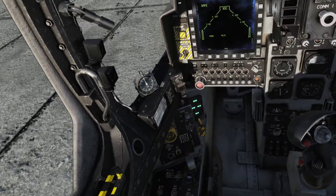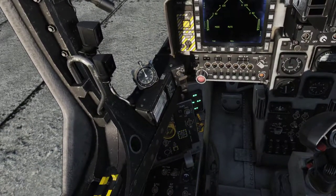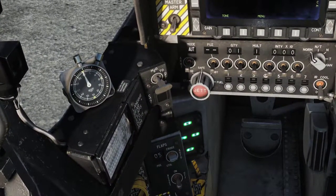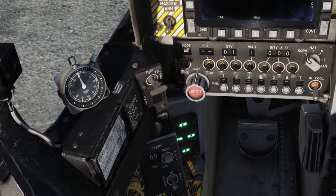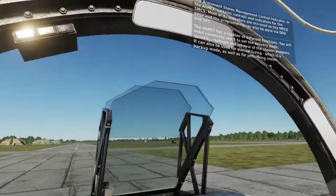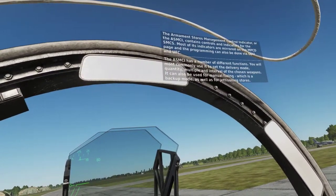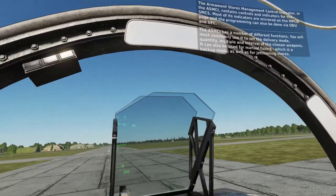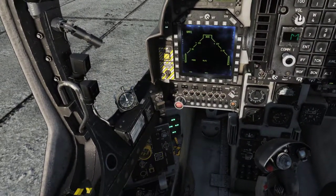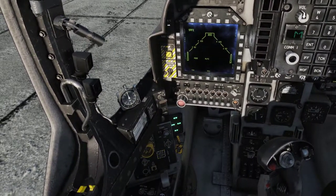The Armament Stores Management Control Indicator, or the ASMCI, contains controls and indicators for the SMCS. Most of its indicators are mirrored on the MPCD page, and the programming can also be done via ODU and UFC. The ASMCI has a number of different functions. You will most commonly use it to set delivery mode, quantity, multiple, and interval of the chosen weapons. It can also be used for manual fusing, which is a backup mode, as well as for jettisoning stores.